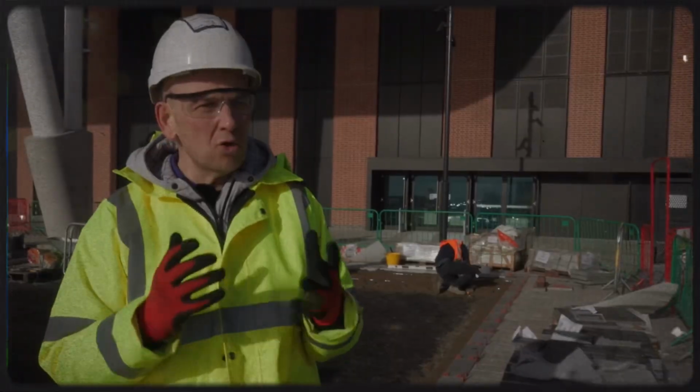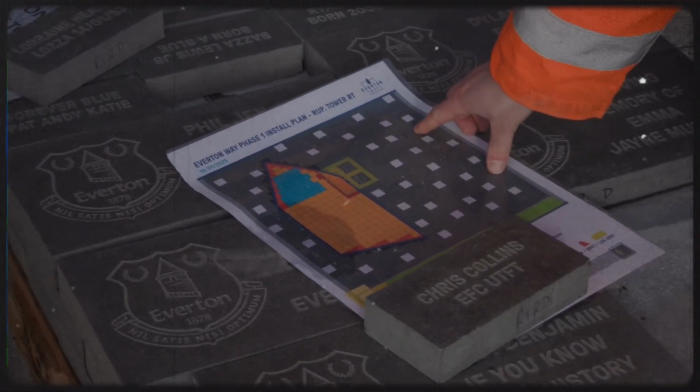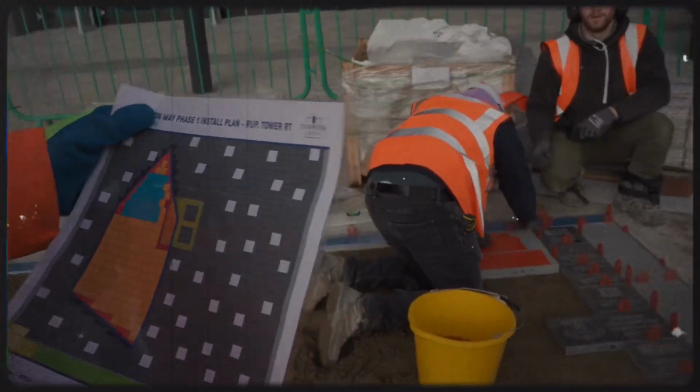Lots and lots of planning, making sure we know exactly where people are going to be going, and this is the hard work really starting now in terms of telling fans where they're going to be, so when you turn up to a stadium for the first time.